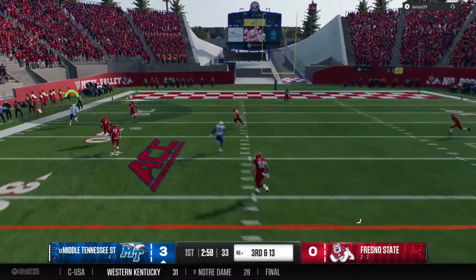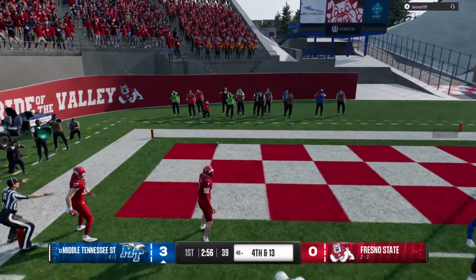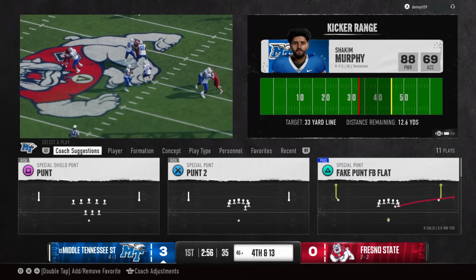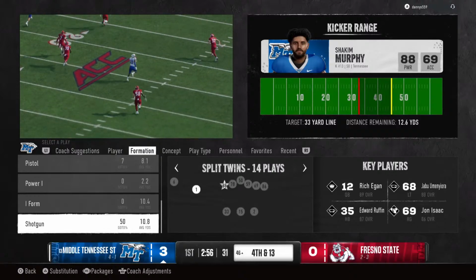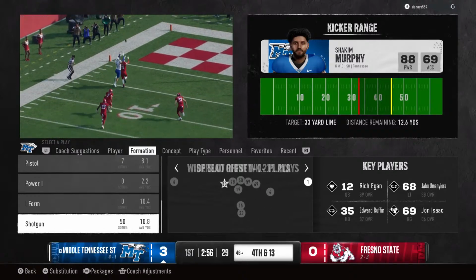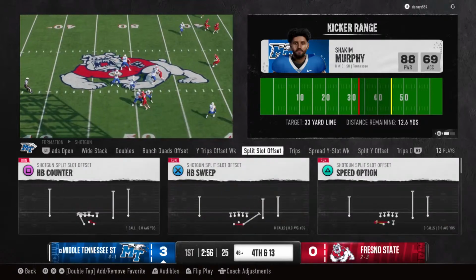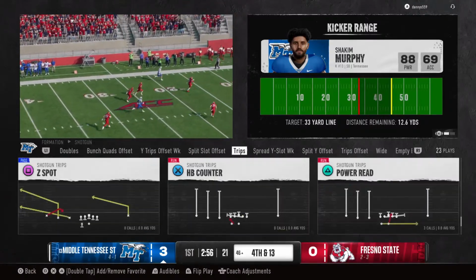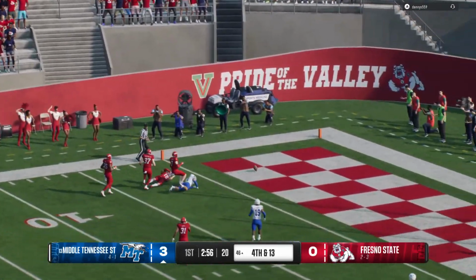He lofts it high and deep down the left side. And it slips through his fingers, incomplete. That would have been a huge gain if he could have held on. And it's so hard to play defense nowadays. You got to strike somewhere you can hit people. You get flagged for targeting. You get flagged for pass interference. That was beautiful. Great job in the end zone, making it a hard window to throw into, and when he caught it, making him feel you.